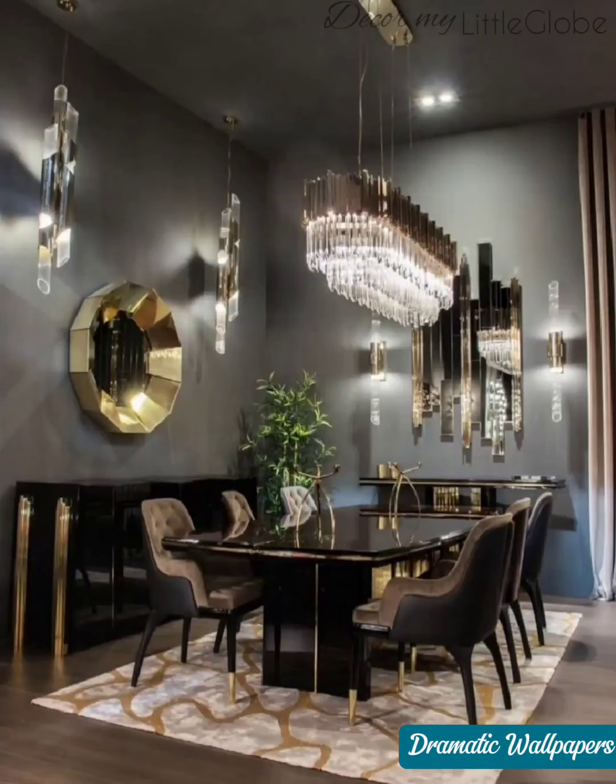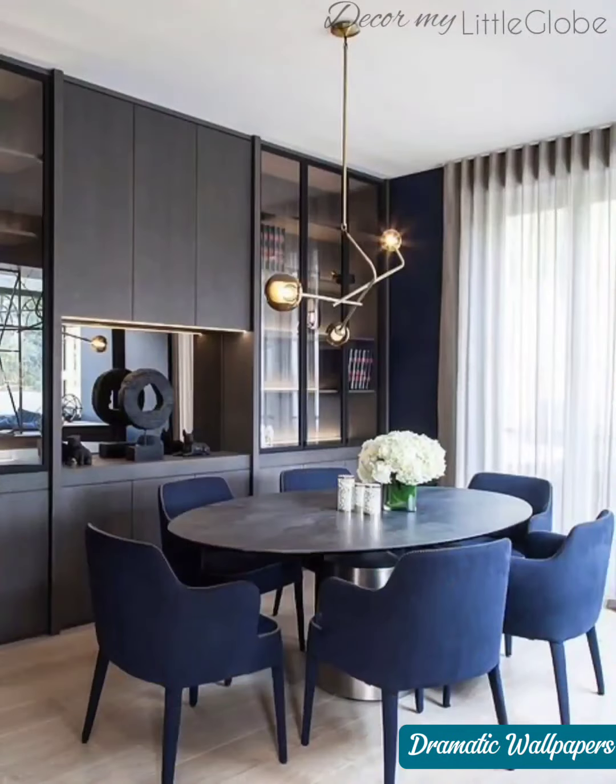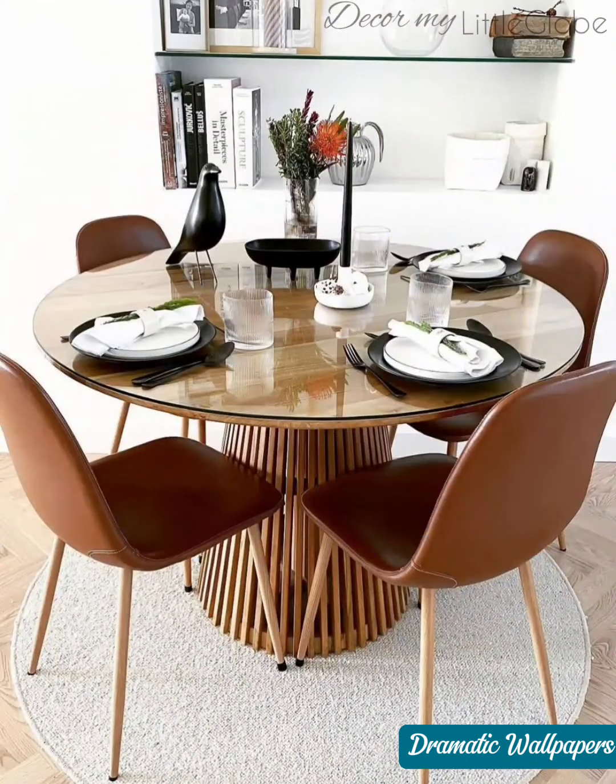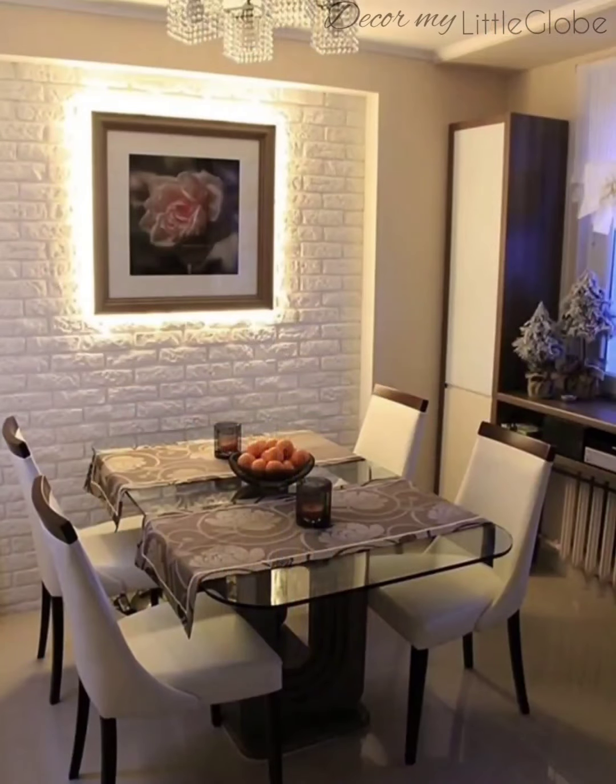Dramatic wallpapers. Choose bold and intricate wallpapers with eye-catching patterns or textures for an accent wall. This can add depth and personality to the dining area.